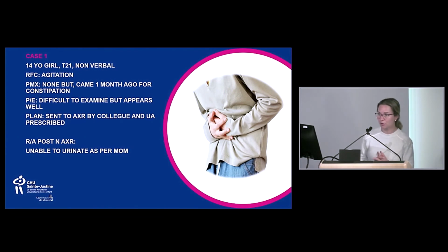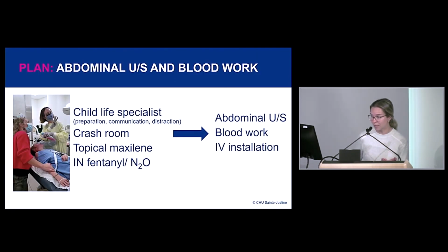So, case number 1 is our 14-year-old girl, T21, coming with some agitation and abdominal pain. When we reassessed, we figured out she had some defense on the physical exam. So it's a really nice case. We were able, with the child life specialist, to have the child come down, and then we discussed with radiology to do the ultrasound in the crash room. So from the examination room, we moved the patient only to the crash room.